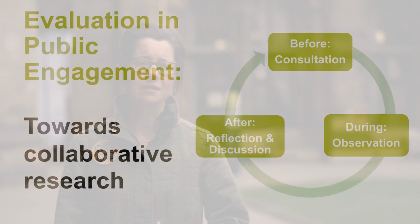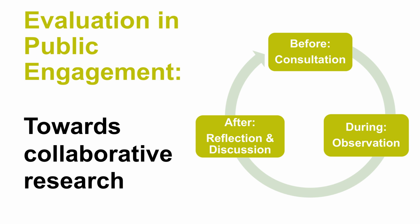And I think the best way to think about the evaluation process is as a before, during and after, a three-stage process. And the before bit is really important because it's really understanding the status quo and understanding what a particular situation or a particular community was like before they came in contact with your research.